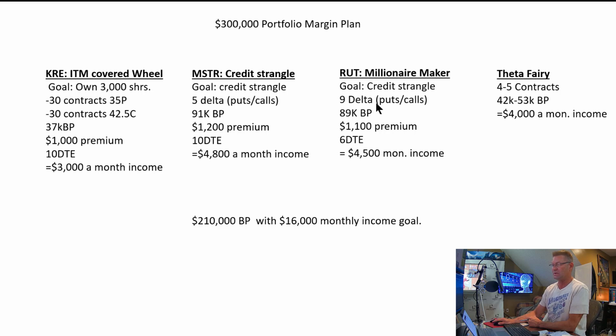And then the RUT Millionaire Maker, again, this is not something new to our trading room. The Millionaire Maker trade is something that we have done here for years and years and years, only with the IWM, something that is tracking the Russell, but obviously much smaller buying power. We're doing the Theta Ferry. Again, it's nothing new here. We've done the Theta Ferry forever in our live trading room. We're just adding more contracts to it now because we have more buying power.